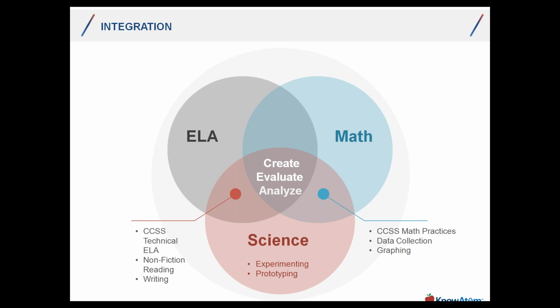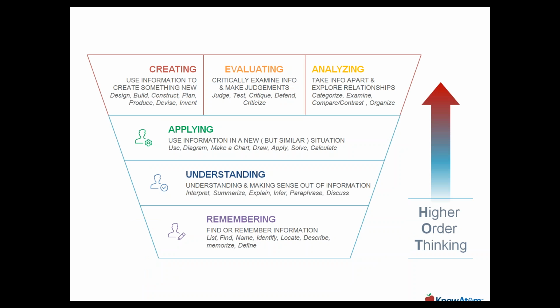So without spending too much time, the part that is really only science or only engineering is the experimenting and prototyping. Otherwise, students are generating nonfiction text as they're creating those plans. They're doing nonfiction reading, so that's all ELA, and then graphing, collecting data, and so on and so forth within a math context.